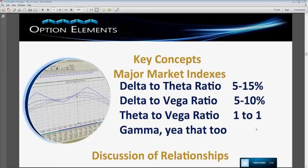What I like to do is keep my delta to theta ratio at 5 to 15%. So in other words, I like to keep my delta divided by my theta at 5 to 15%. I like to keep delta to vega ratio 5 to 10% and theta to vega about 1 to 1, although the theta vega ratio can fluctuate, and it usually does, especially early in the trade, and I don't mind a 2 to 1. So in other words, having, say, 500 theta and having 1,000 vega, positive or negative.